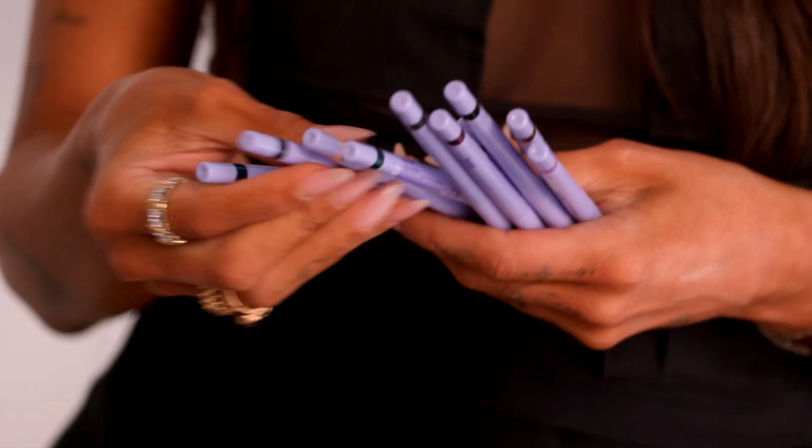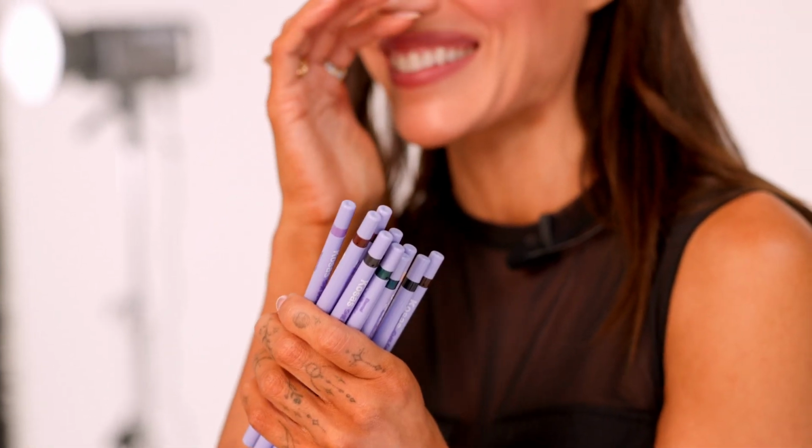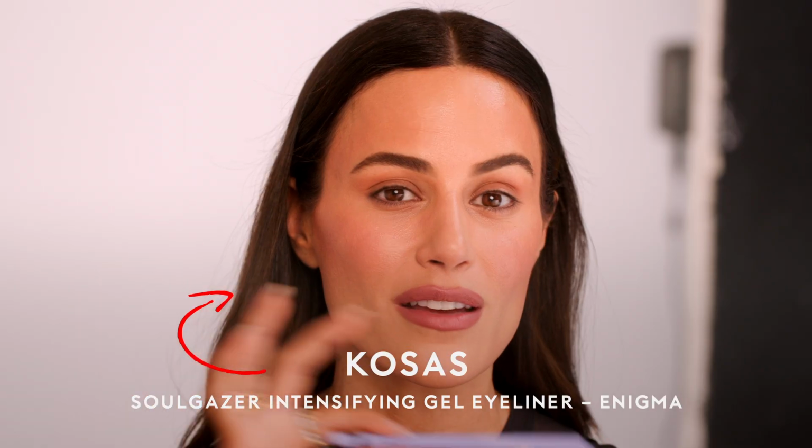Now, this is the newest addition to the Kosas collection. It's Soul Gazer Intensifying Gel Eyeliner. They take you out of your comfort zone of just a traditional brown or black, but they still feel like you. And the overall result is that it makes your eyes look really pretty. I'm gonna use the shade Enigma, and this is a shade that I would normally have never thought to use before, but now that I have it, it's become one of my favorites.